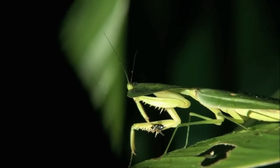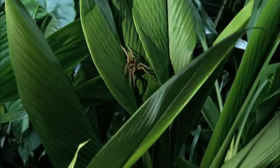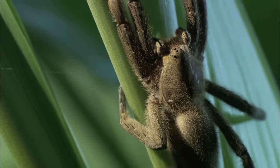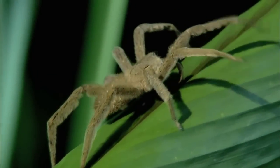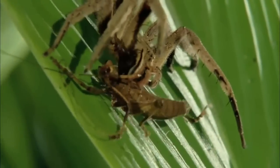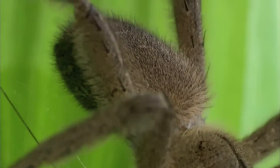But the hooded mantis is being tailed by an equally ruthless enemy agent. This skulking assassin is one of the world's most proficient killers. Wandering spiders are generalist predators, which means that they'll basically catch anything that they're capable of taking down. These are creepy spiders. The Brazilian wandering spider takes no prisoners. These guys have a really nasty venom. It actually kills a number of humans every year.